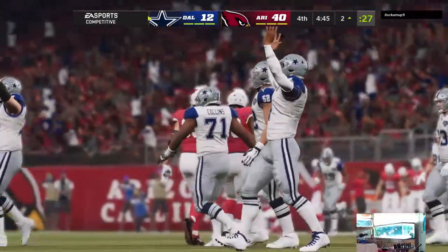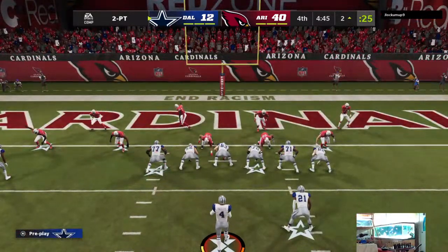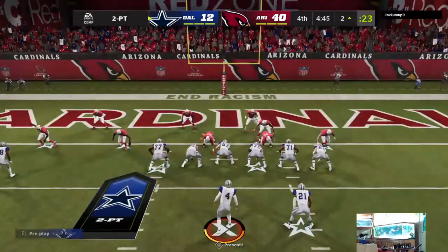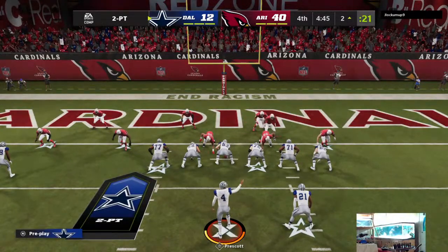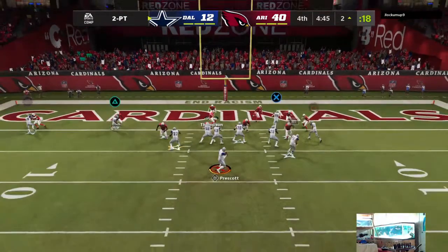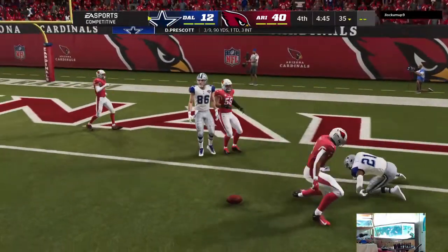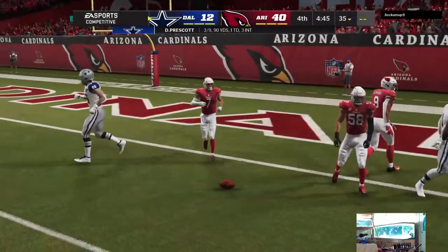And it doesn't take much to create that extra bit of space that a guy of his speed needs. If you go play action, all you want is just a moment where the guys covering take their attention somewhere else, and then he's by them. And once he's by them, there's no catching him.